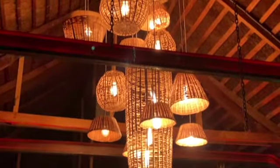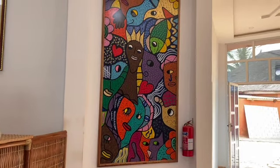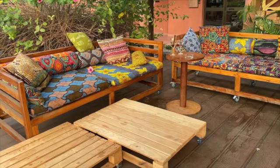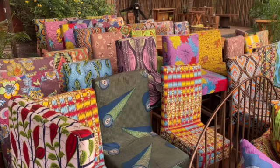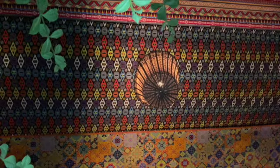We loved the vivid colors of local art, the fabrics they used in the hotel decoration. It helped to bring all of our experiences together from this memorable visit to Togo.